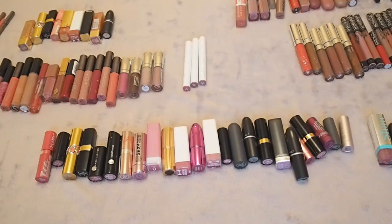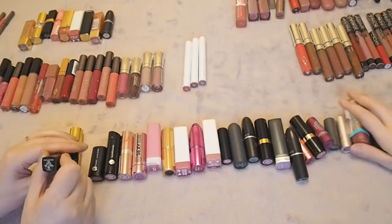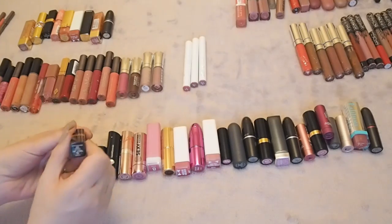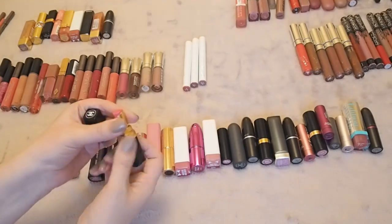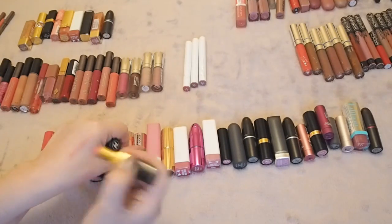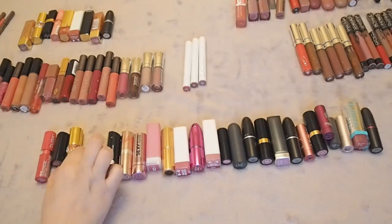Okay, there's another couple of things that I want to pull out of here. The first thing is this lipstick from Chanel. Again, it's the Rouge Coco Shine, and this is in Romance. And this is what I wore for your wedding. It's really very nice, pretty. Very pretty. So definitely keeping that.